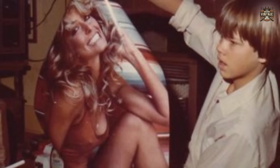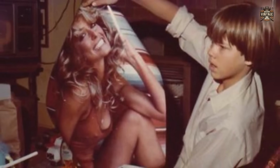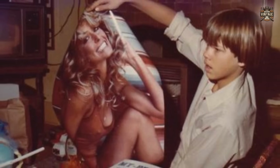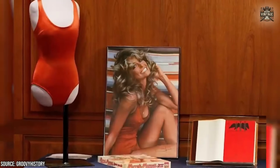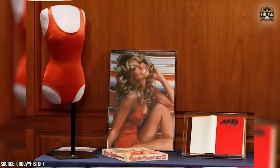Another iconic fixture on the walls of many 1970s homes was the famous poster of Farrah Fawcett in a red one-piece swimsuit. This image of Farrah became a defining symbol of the decade, capturing the essence of 1970s pop culture.